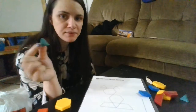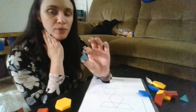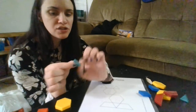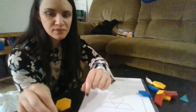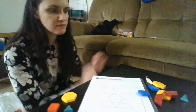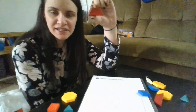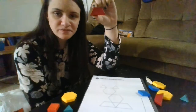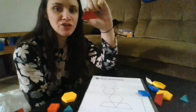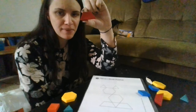What shape is this one? Good, it's a triangle. How do we know it's a triangle? What can you tell me about triangles? Good, it has 1, 2, 3 straight sides. So that's another shape we have. Here's another. What do we call this guy again? Good, this is a trapezoid. Could we say trapezoid? Good. What do we know about trapezoids? Does anyone remember?